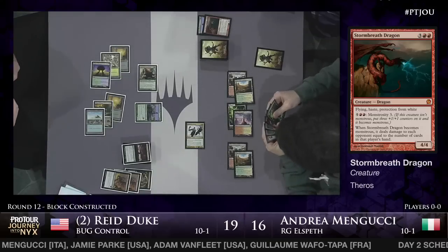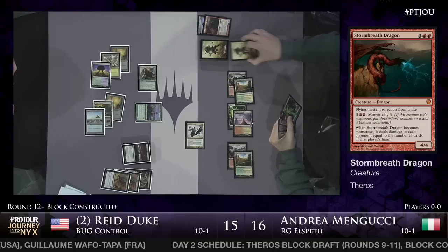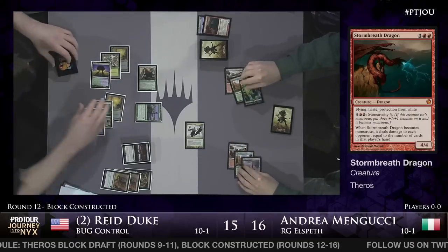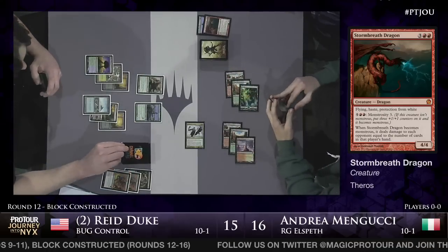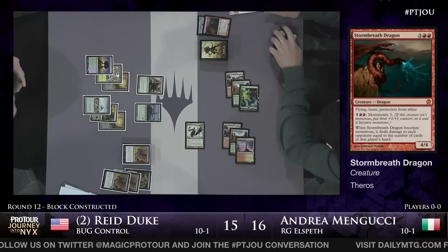And we saw a little bit of sly play there. Reid Duke playing Courser of Kruphix right into Mengucci's Polis Crusher, potentially tempting him to try and monstrosity the Crusher. Reid would then be able to respond with Hero's Downfall, because if the creature dies in response to the monstrosity ability, it never actually becomes monstrous. So Andrea wouldn't actually be able to blow up an enchantment. But instead, Andrea just casts Stormbreath Dragon and gets in the red zone, making Reid fall to 15.